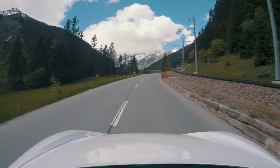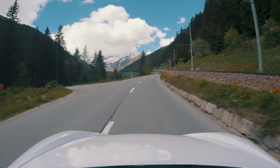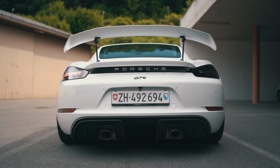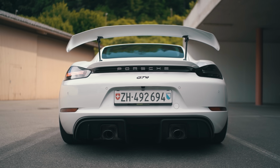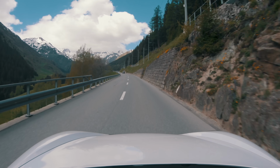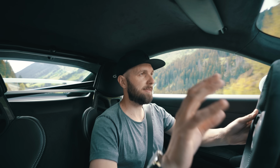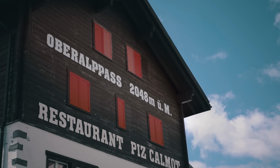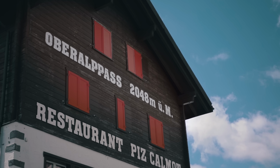My first 3 months of ownership, and today I thought I would talk a bit about that, how it's been living with the car. And to do that, I thought I would also combine it with my first mountain pass drive in my GT4 of the summer. So here I am, just arrived at the Alpen Pass.